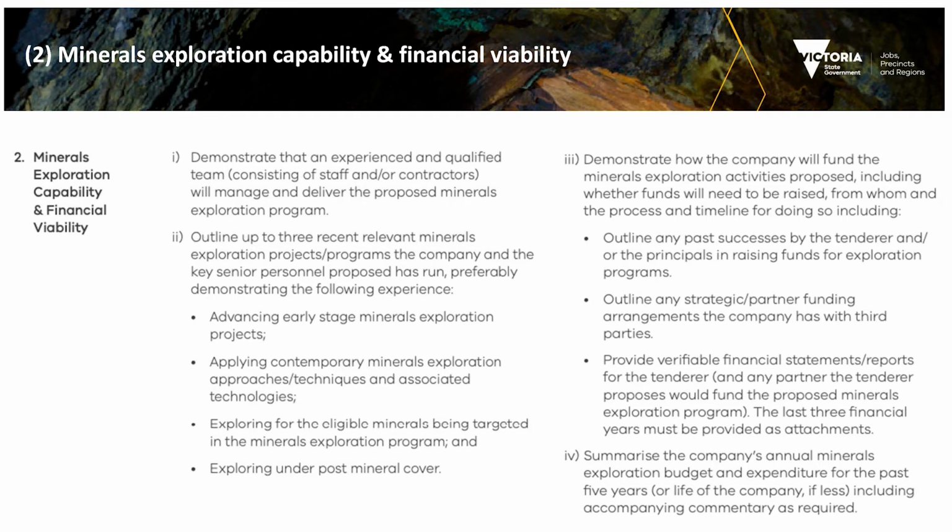We are asking for examples of 3 recent projects or programs, including the key senior personnel that have run those programs, preferably demonstrating a whole range of experience, which includes advancing early stage projects, applying contemporary methods and approaches, and exploring for the eligible minerals being targeted, undercover. And then the third element is demonstrating how you intend to fund your program, including whether funds would need to be raised, and if so, how do you propose to do that, and what are the timelines involved.